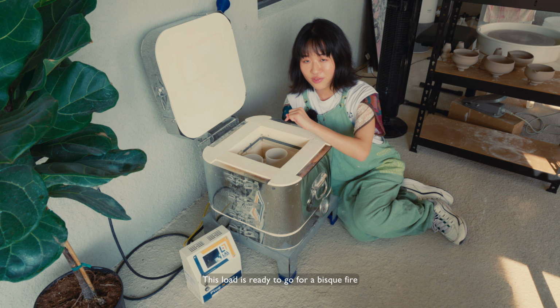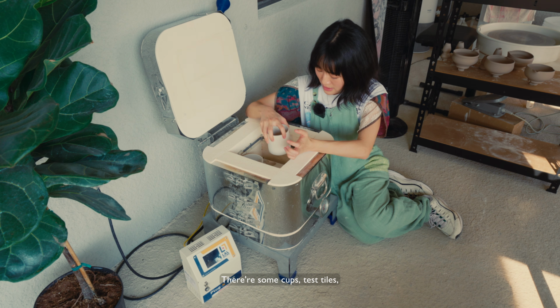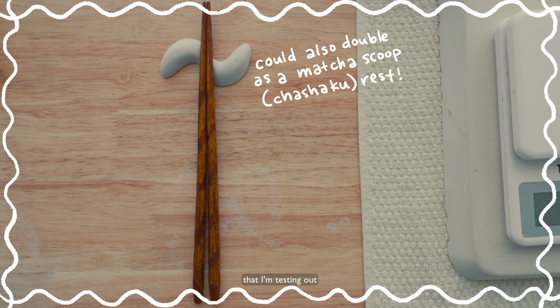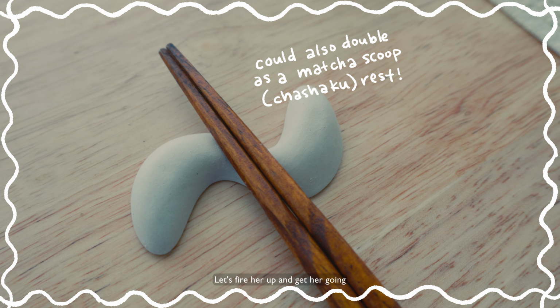This load is ready to go for a bisque fire. There's some cups, test tiles, and I have this design for a chopstick rest that I'm testing out. Let's fire her up and get her going.